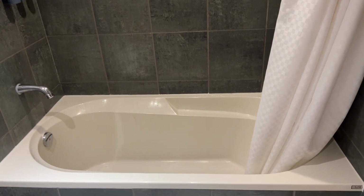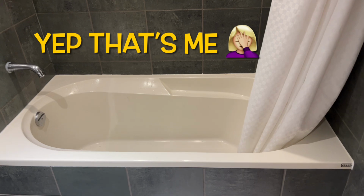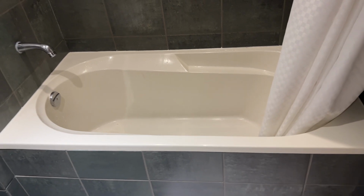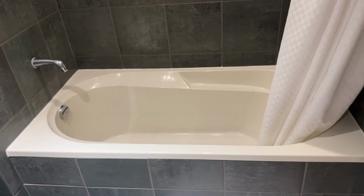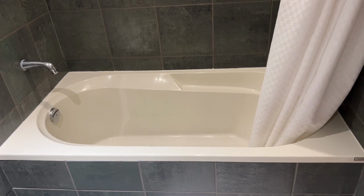There is no grab rail, there is nothing. So firstly, if you can't work out the water and you have a bath, it's so hard to get out of the bath. It's a beautiful bath, a great big one. But when you're old and trying to get out of the bath, step over it, it's so dangerous. And like I say, no grab rail anywhere for you to hang on to while you're stepping in and out.